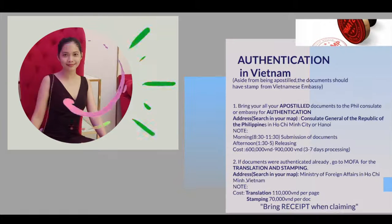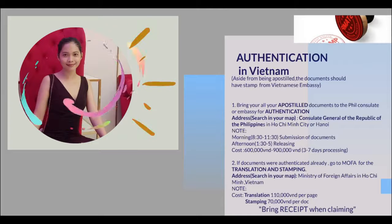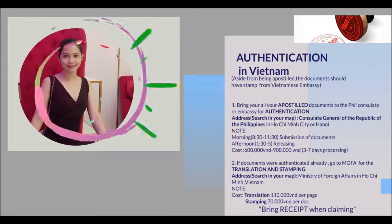Number 2, if documents were authenticated already, go to MOFA, the Ministry of Foreign Affairs, for the translation and stamping. Now for the address, you can search it in your map. Just type Ministry of Foreign Affairs in Ho Chi Minh City, Vietnam if you're in Ho Chi Minh City, or Hanoi if you are in Hanoi. Again, it takes around 3 to 7 days to process. So they will indicate when you can receive the documents in your receipt. So bring your receipt when claiming.